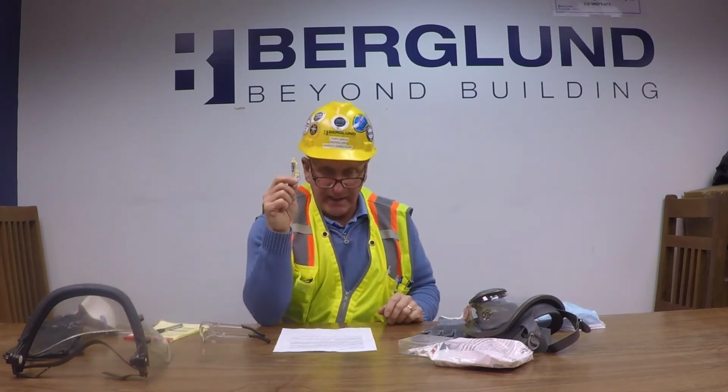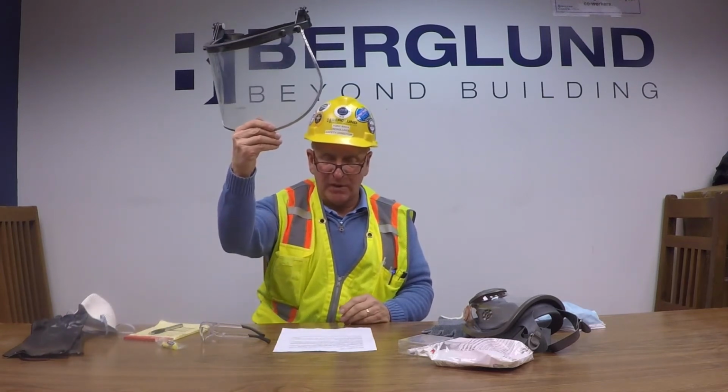Now on the other hand, PPE: hard hats, shock resistant C87 lenses, safety glasses, right? Hearing protection for decibels over 85 on a job site, which would be a skill saw or maybe working at an airport where planes are taking off every 35 seconds and the decibels are at 120. A face shield is required on Berglund job sites for cutting abrasive metals, rebar, steel stud and track. We don't want those sparks and slag hitting us in the face, maybe even jackhammering concrete.